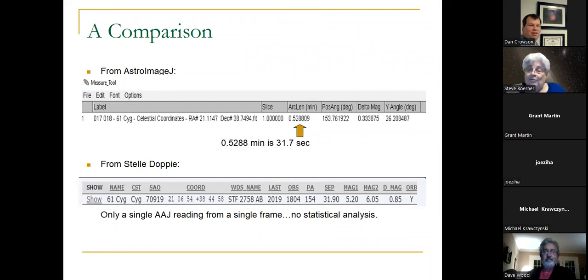And the truth is, it was one frame, okay? So if you take multiple frames, quite possibly the statistics will actually happen.